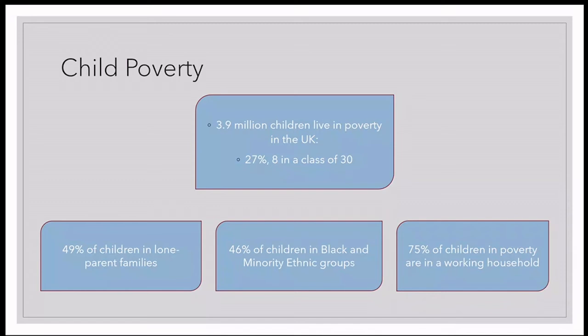A huge part of it is poverty. It's one of the biggest factors in determining health. So we know that 3.9 million children live in poverty in the UK. That's 27%, which seems huge. 8 in a class of 30. Now, obviously, that won't be every class. Some schools are in more affluent areas, and some classes will have a much higher proportion.